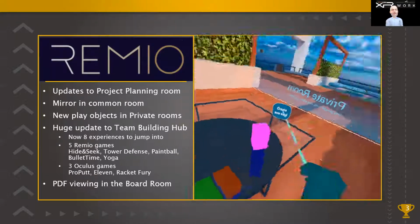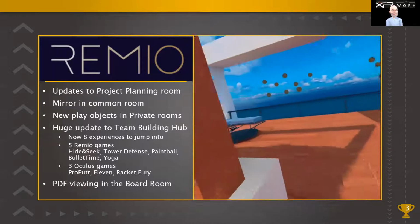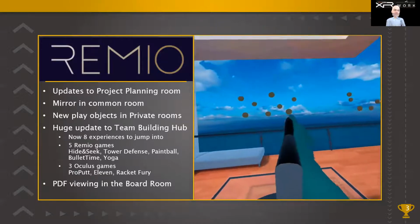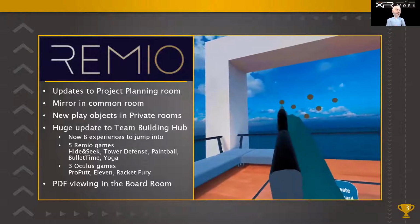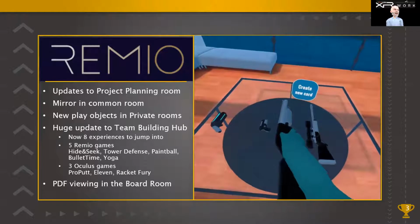You'll put 4 people in this room and perhaps 4 people in the other private room. And they need to plan to maybe build the tallest structure or the broadest structure, or balance the most number of blocks on top of one another. And again, that becomes a whole team building activity.